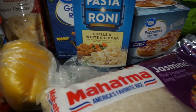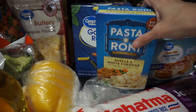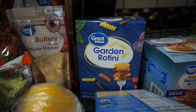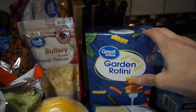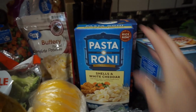This is for one of our dinners. I like the yellow ones, so I got the yellow. I got the shells and white cheddar cheese instead of regular macaroni and cheese. And then for one of our dishes, I wanted linguine noodles, but they were totally out. So I was like, well, I'm just gonna try it. It's the Asiago sauce that we make. I'm gonna try it with this. This box, we could get 2 dinners out of 1 box.